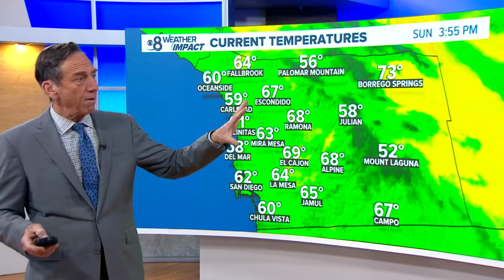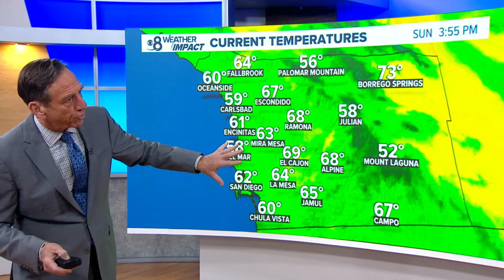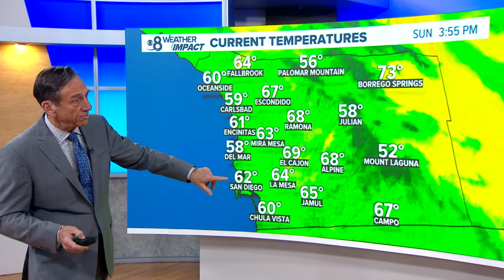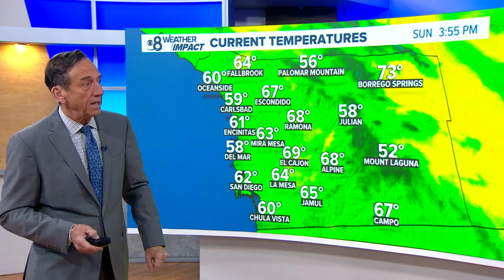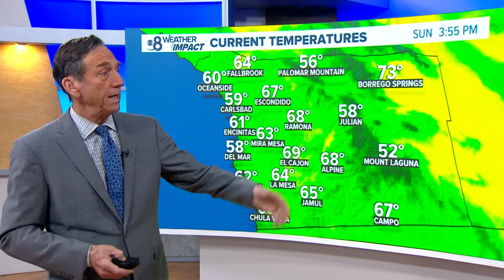Current temperatures right now, mild in the East County, upper 60s. As you make your way towards the coastline, Mira Mesa at 63, but Del Mar 58, 62 downtown, 61 in Encinitas. So we've cooled off today because of that cloud cover not allowing the sun to create the radiational heating. Where there is some sunshine out in the deserts, it's 73 in the Borrego Springs area.